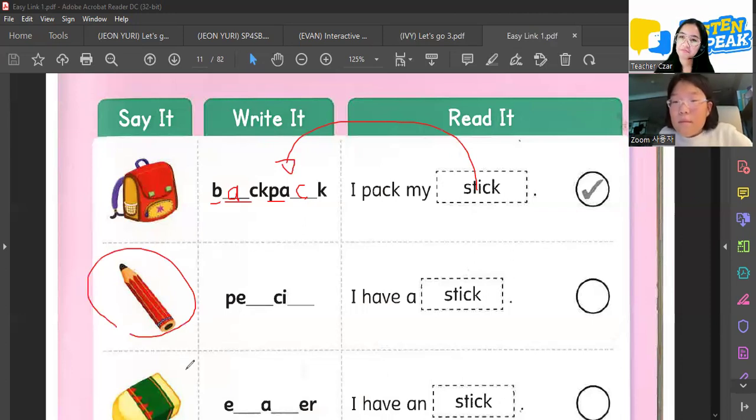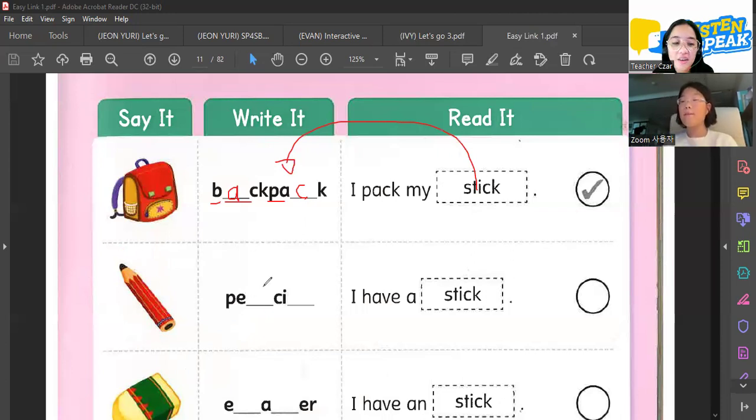What is this? Pencil. Okay, pencil. So what are the missing letters? P, E, N. Very good. N. Pencil. La, la. What is that? It sounds like la. Love. La. Ladder. So what is the letter? L. It's L. Very good. Now, let's have the sentence. I have a pencil. Very good.